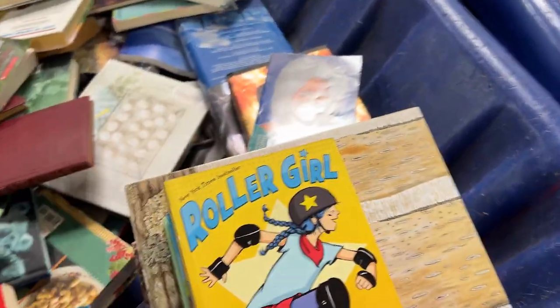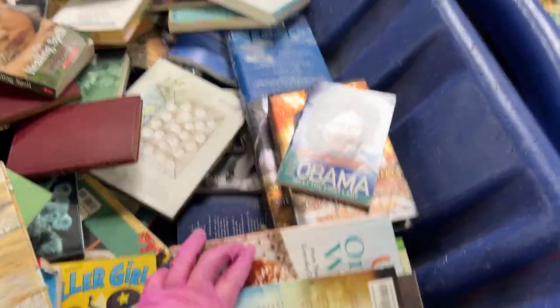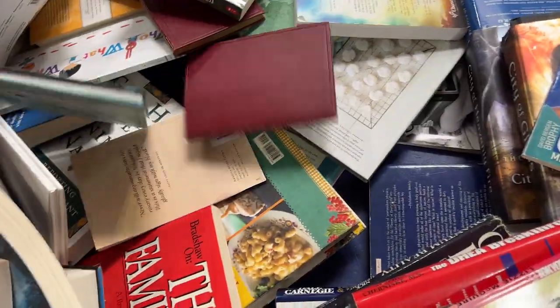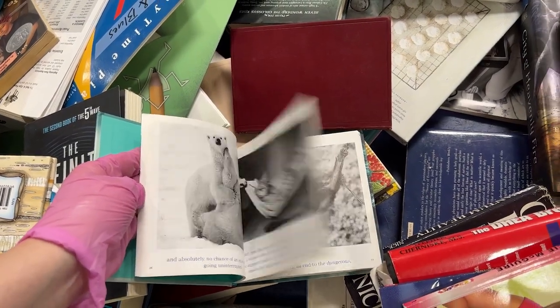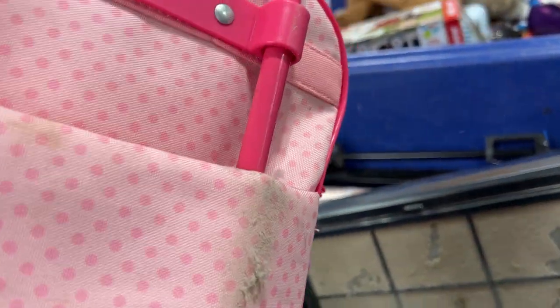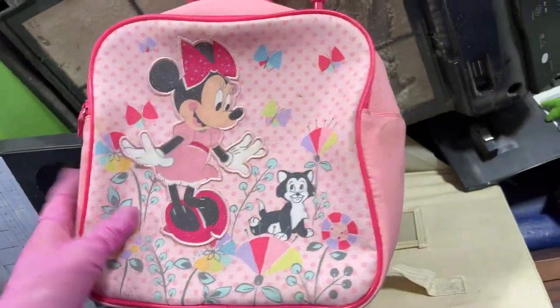I saw another one in here. Got it. Aww. The incredible truth about mothers. Animal moms. We're making our way to the stuff. This is really adorable. That's really adorable. I think they're taking these bins away. Sorry, sir.